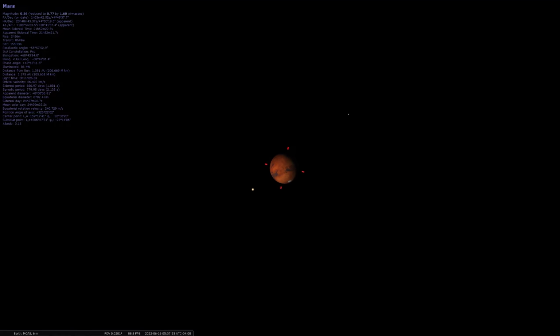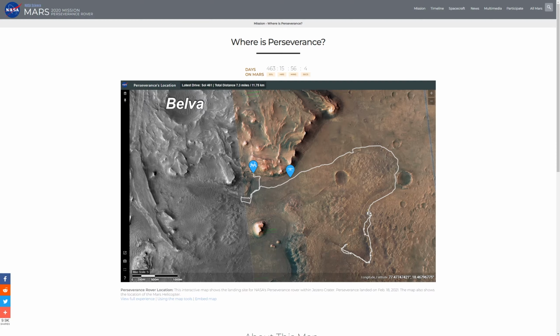So if you do find the planet in the sky, we can think about the missions going on there, and in particular Perseverance, which has been driving on Mars since February of 2021, studying the surface but also looking for past microbial life that may have existed on the planet billions of years ago. It's a very exciting mission, and there have been countless images and even video coming from it already that have been amazing.